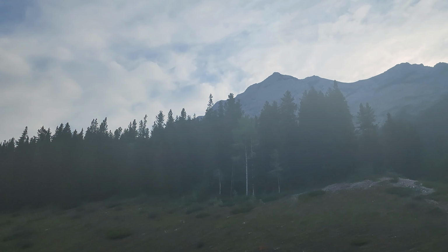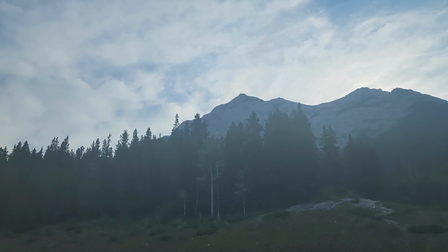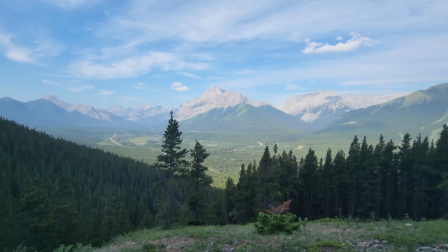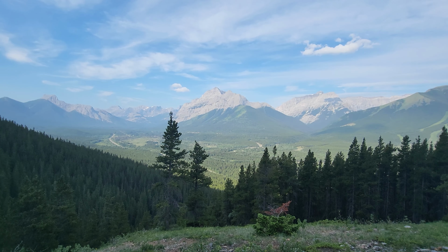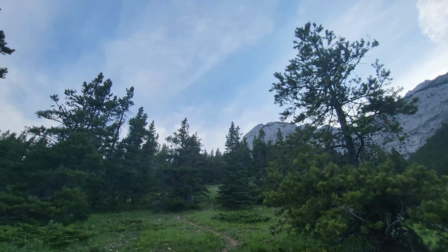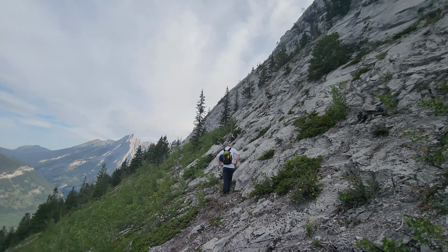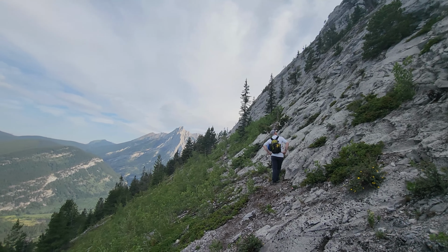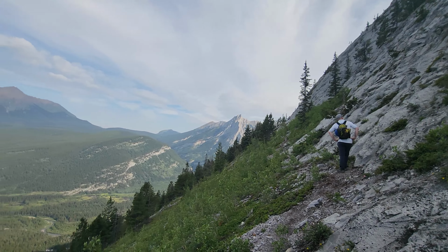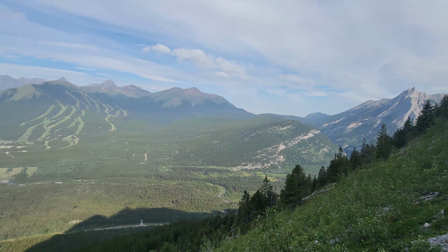Maybe it is that actual peak. I don't know. So we're gonna wind up there. Up there, 25 minutes up the hill, looking back at the highway. Probably another 25 minutes to go. It's Mount Lorette in the background, and directly across the highway from us is Nakiska ski resort.